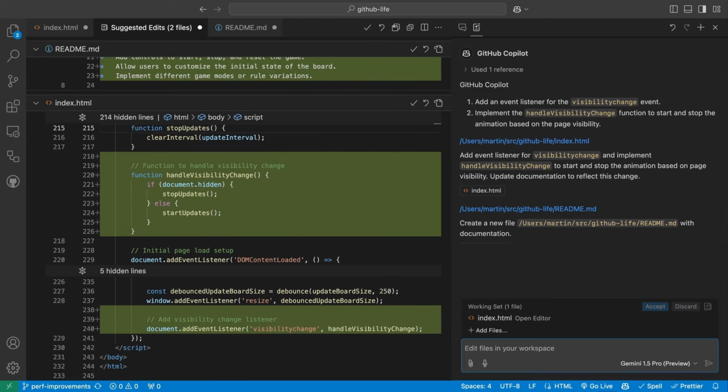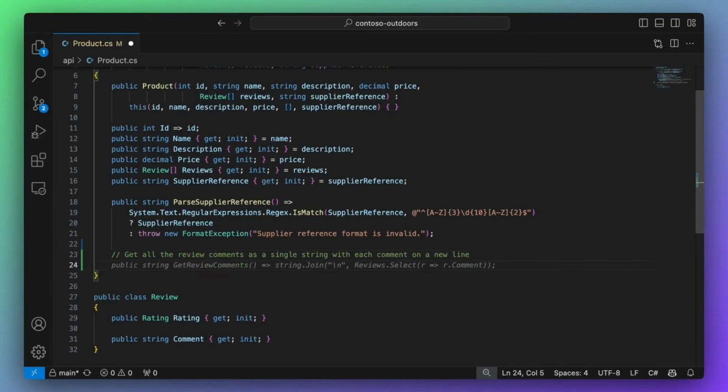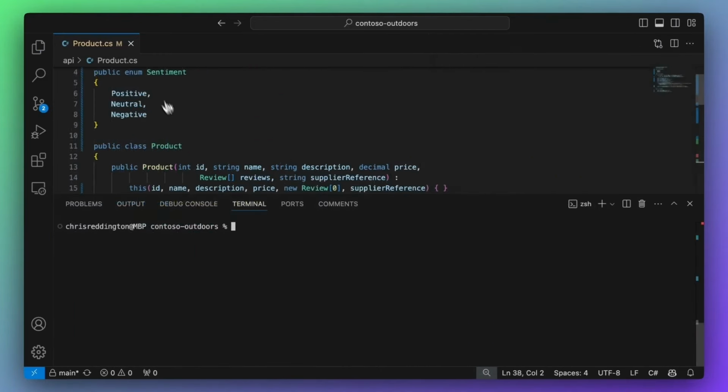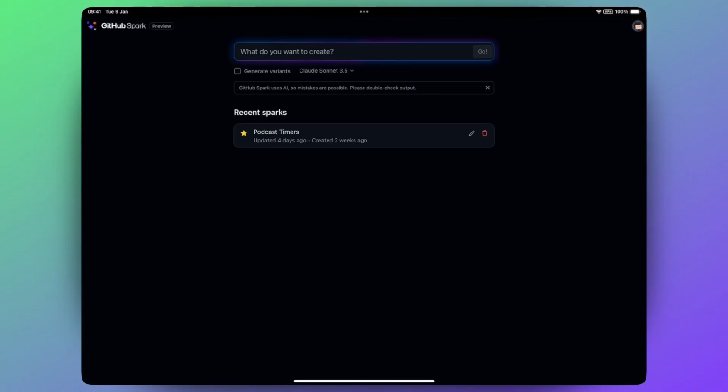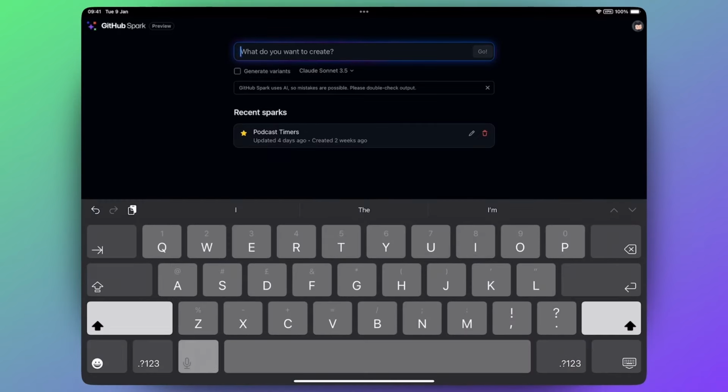But let's switch gears a sec and talk about another big thing from GitHub Universe. GitHub Spark. This seems like it could be huge. Yeah, it really could be. Spark is all about making software development more intuitive, more accessible. Imagine building a web app just by describing what you want. Plain English, no complex code. It's like having a conversation with your computer and it just creates the app for you. Okay, now that sounds futuristic. How does that even work?